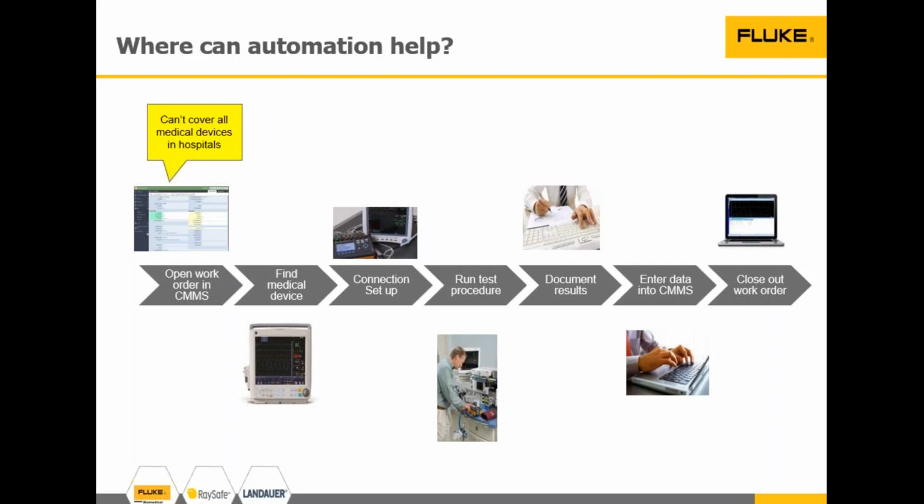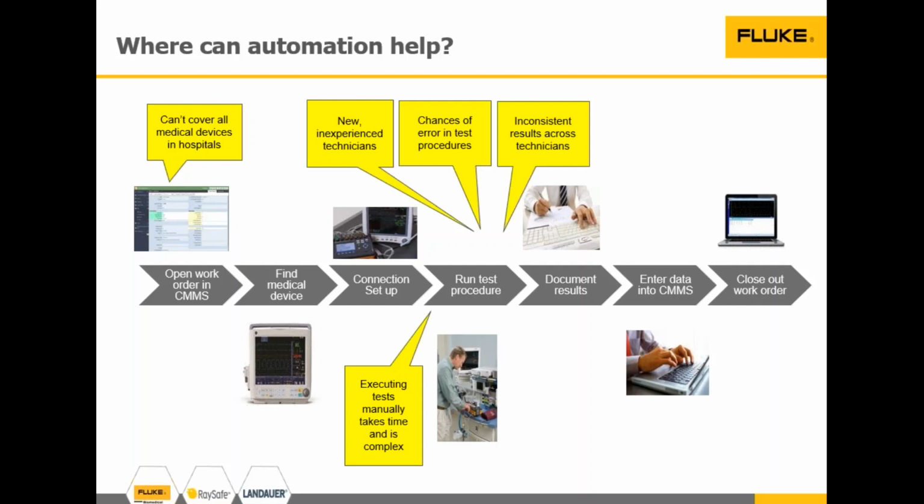Automation saves time, because everybody's busy. You always have more than you can do. So automation can save time, so you can cover more medical devices. And during the test, using automation can reduce the error in the testing procedure, especially for those new biomeds without much experience. You have to standardize the procedures and help them run the procedure. Everybody runs the same procedure, so that reduces the error. Also, running the test with an automatic testing tool can save you a lot of time, the time saving during the test and on documentation, right?